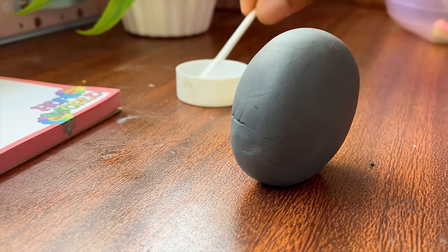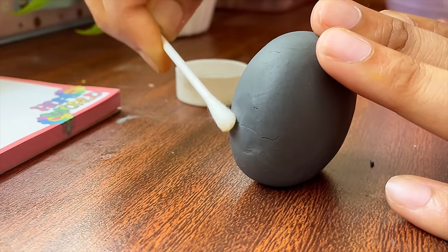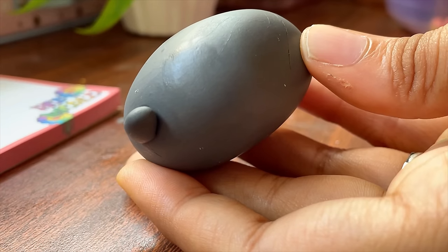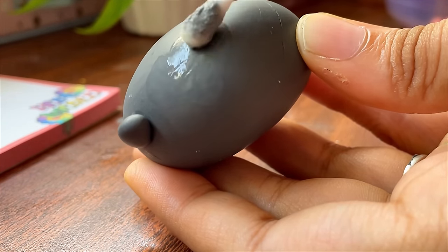Usually, if the clay is well made, you won't experience many cracks. But with this piece, as you can see, there are so many big cracks. And that mainly happens when you mix in a lot of pigments. So with this piece, I added a lot of black color. And as expected, there are a lot of cracks.